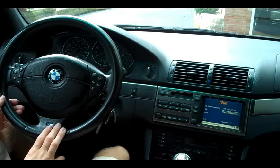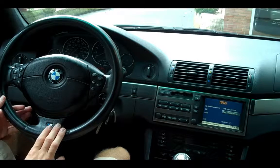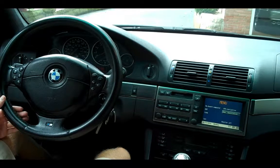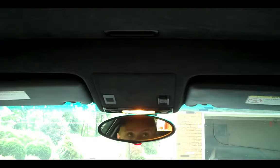One negative thing about the interior of this car, the CD player is in the trunk. They did that because it's a 6-disc CD changer, and the technology in 2000 wasn't that good where they could put it right up in here, and with the GPS there wasn't that much room. So we'll go and take a look back there and see what that CD changer looks like in the trunk. One more thing on the interior before we head to the back.